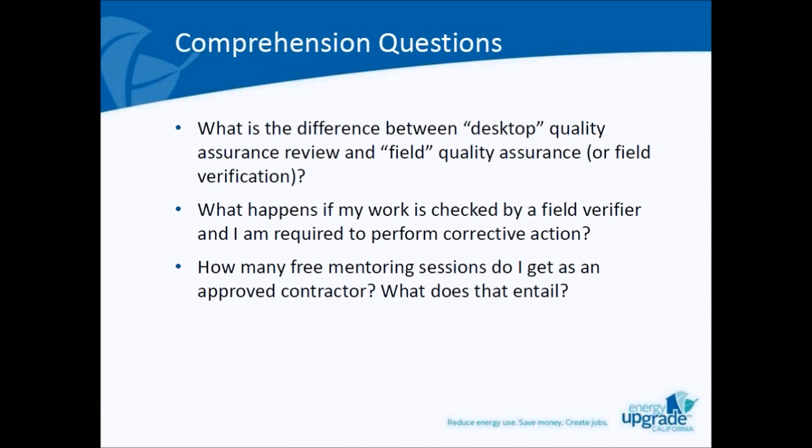The most common corrective action is combustion ventilation error. So contractors have either sealed the home too tight and not installed proper ventilation, or maybe something isn't drafting correctly. And so far, contractors have been able to correct those deficiencies rather quickly. But all of the rebates are held until that corrective action is completed, so just keep in mind that this adds to the processing time if corrective action is required.